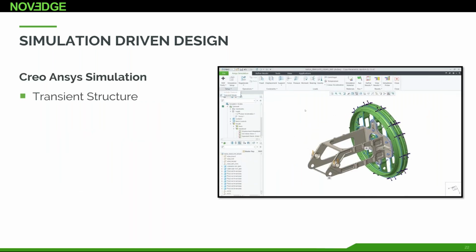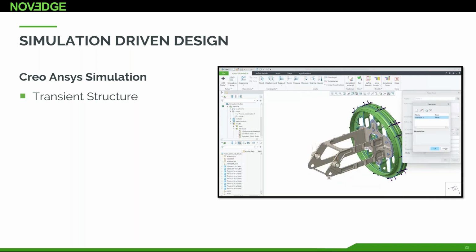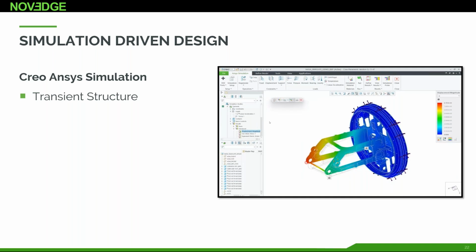Now, moving on to another tool, which is Creo ANSYS Simulation. This is another tool which is more in the realm of doing FEA sort of analysis. We've added a strong capability in the advanced package of Creo ANSYS Simulation, focusing mostly on transient structural studies. You can do your structural simulation and have it be time dependent.